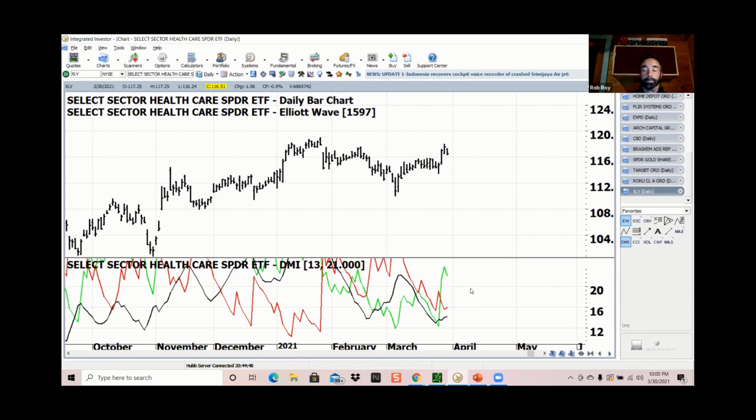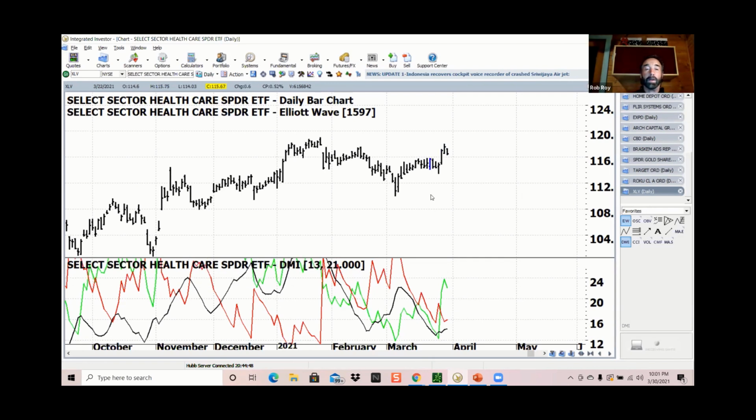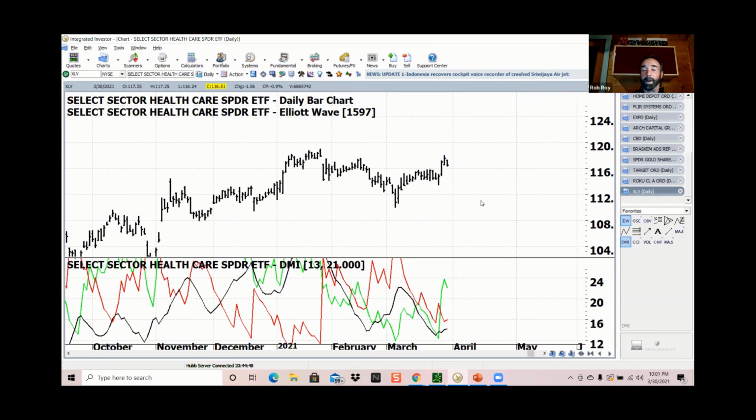So there's separation between the two directional indicators, and if the ADX continues to climb, that could make a real run higher. There's a little bit of that launch. That's more like the launch pad right there. This kind of sideways stuff with the very similar size volatility bars.